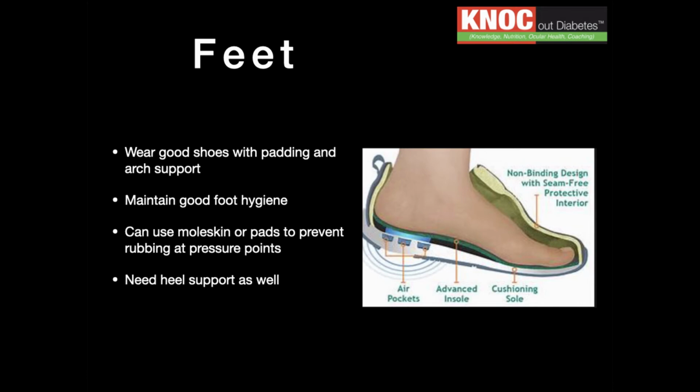And you want to maintain good foot hygiene. Mm-hmm. So you want to make sure you clean your feet on a regular basis. And then you can also use moleskin or pads to prevent rubbing at pressure points if you should need to. Absolutely. And then you may need heel support as well. Absolutely. But the foot needs to be supported. And I think the bottom line on that is find someone who specializes in fitting people for shoes. Right. For people with diabetes, and use them to help you select a good pair of shoes.